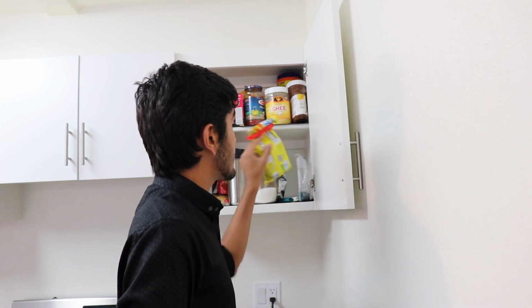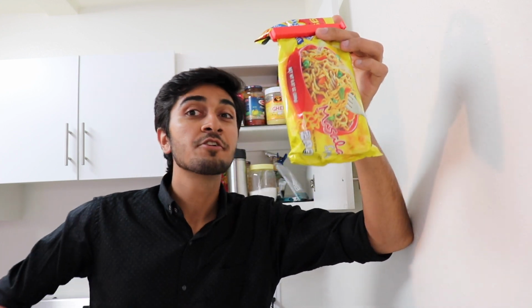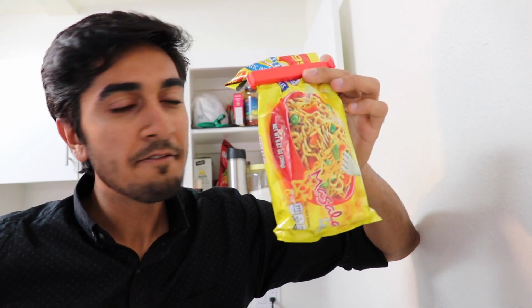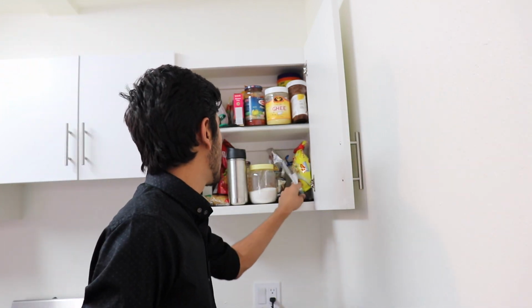I have Maggi. If you're from India and you do not like Korean ramen, which you probably have never tried because we do not have Korean ramen in India, this is Indian ramen. If you love this, like me, get 1 or 2 packs from India, because I mean, you'll find it here. I bought this from here, but you're gonna find everything here. Don't worry about that.